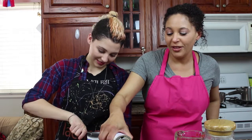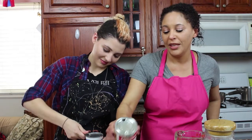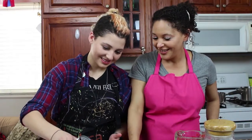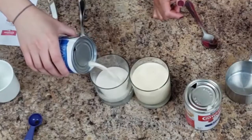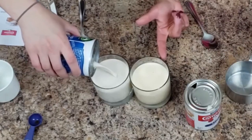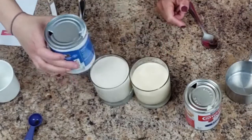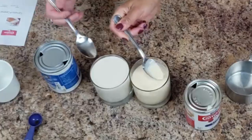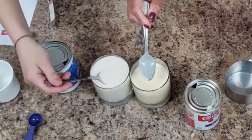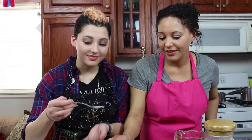Anyway, we're pouring these out so we can get a comparison of what they look like and what they taste like. See the difference? This one looks like actual milk and that one doesn't, because this is evaporated milk and that's coconut. Why don't you pour more? Okay, now we're going to taste it. So it poured the same, though. It has the same consistency. Just this one looks nicer, again.